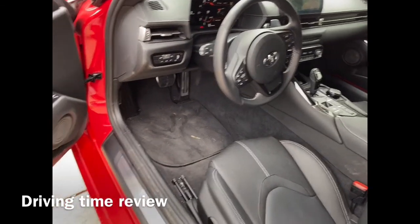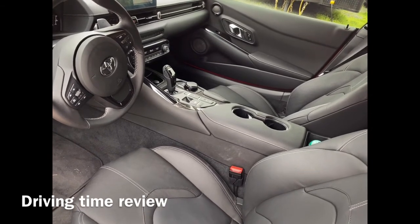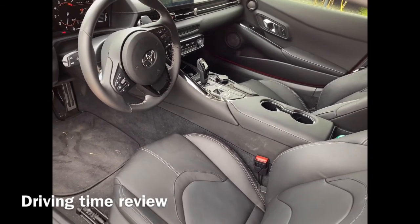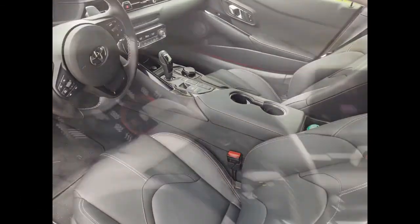And there's a lot to this car, more than you realize, of the pluses and minuses. So I'll share with you as I drive the car and give you my impressions and ownership.